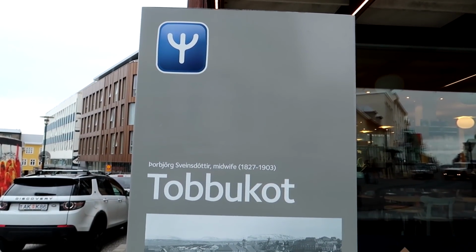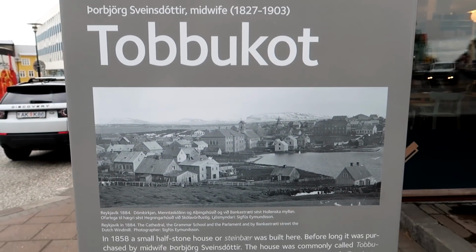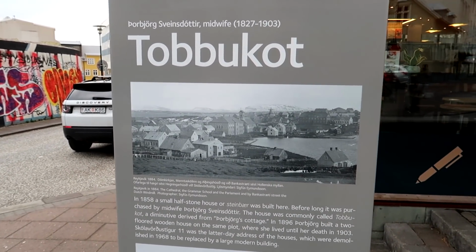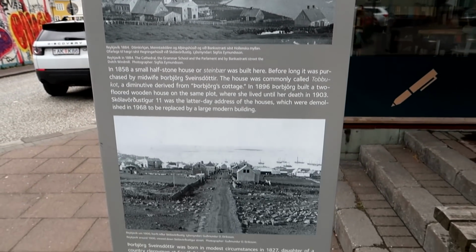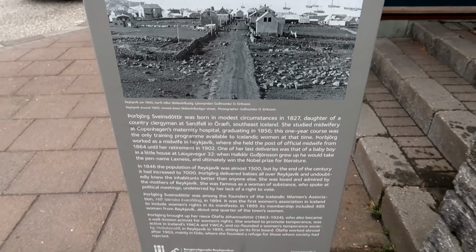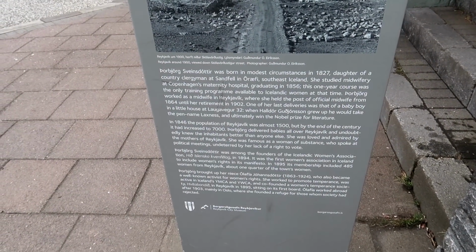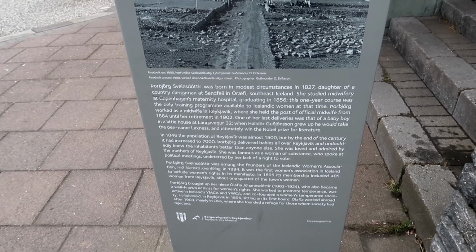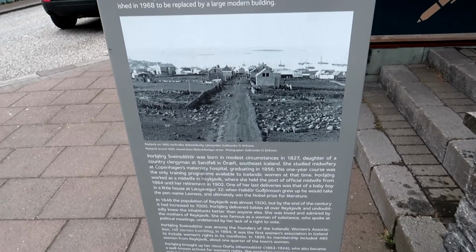Something that I've really noticed so far this trip is how many different boards they've got, giving you loads of information and old photos, such as the one just here. Look at these old pictures, really interesting. I'll show you this one down the bottom here, of course, all of Reykjavík. I was just reading this down here at the bottom because you've also got it in English down there. In 1846, the population of Reykjavík was almost 1,500. But by the end of the century, it had increased to 7,000. So it's crazy, isn't it?